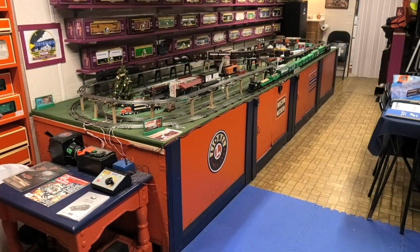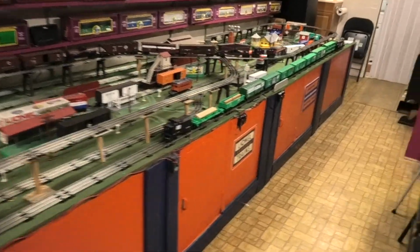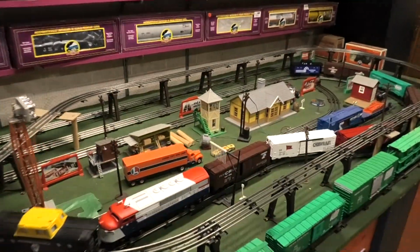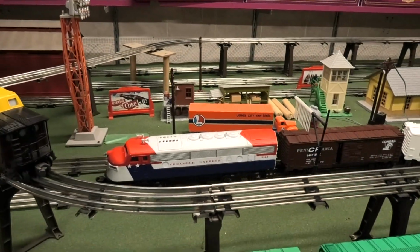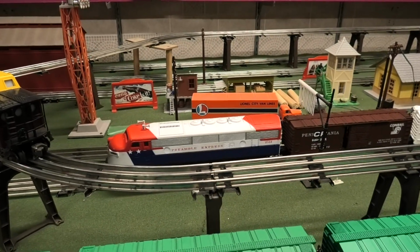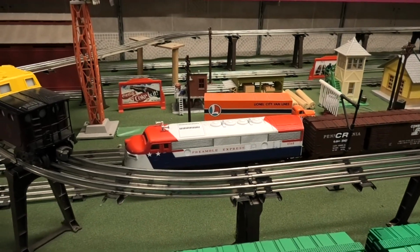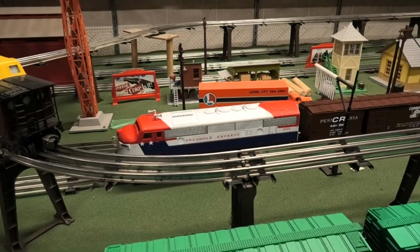There you go. All done in traditional Lionel blue and orange colors. So today we're going to pull this train, the MPC era Preamble Express, not to be confused with the Lionel Legacy Preamble Express. So this is the original MPC era version. You can find these things cheap, anywhere from 50 to 80 bucks, maybe 100 if it's brand new.